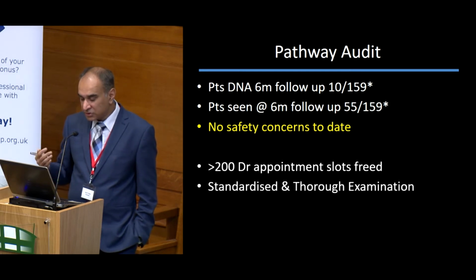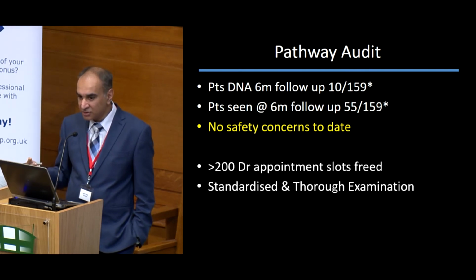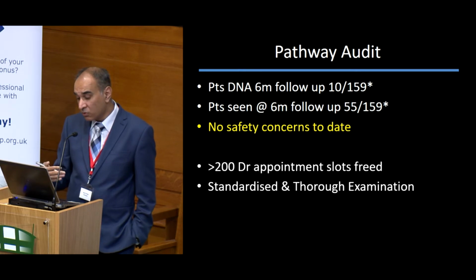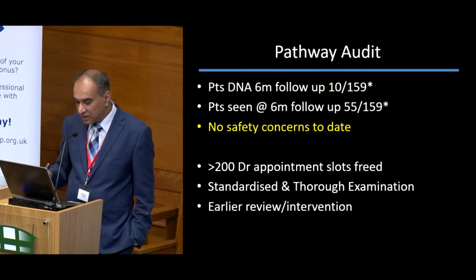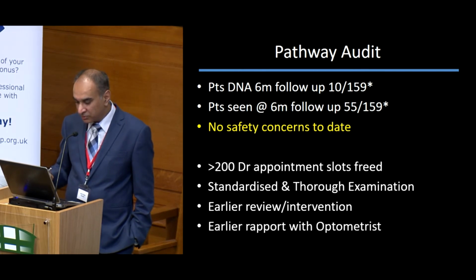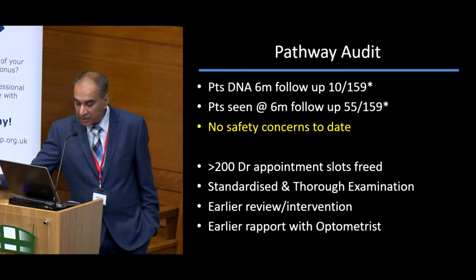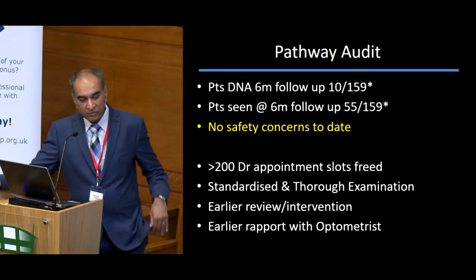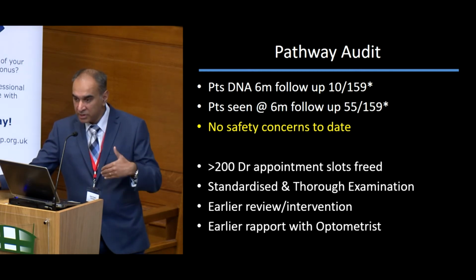What we've got is every patient that's been referred has a standardized and a thorough examination. They see the same person or people with the same expertise, and all the data is recorded systematically. They have an earlier review or intervention. Treatment's not delayed with this pathway. And most of you would have seen a hospital optometrist. And in this scenario, you don't wait for your third visit to see the optometrist. You start building a rapport earlier.